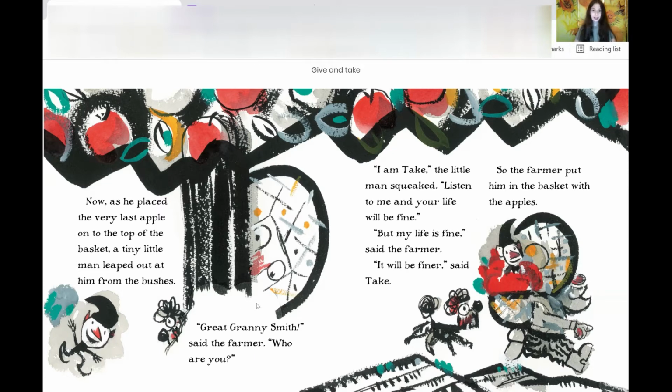"I am Take," the little man squeaked. Okay, his name is Take. "Listen to me and your life will be fine." "But my life is fine," said the farmer. "It will be finer," said Take. So the farmer put him in the basket with the apples.